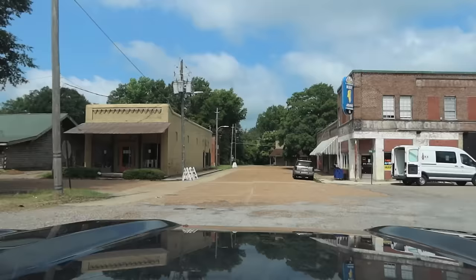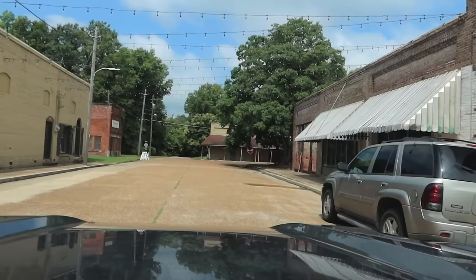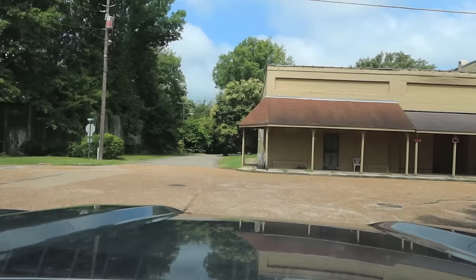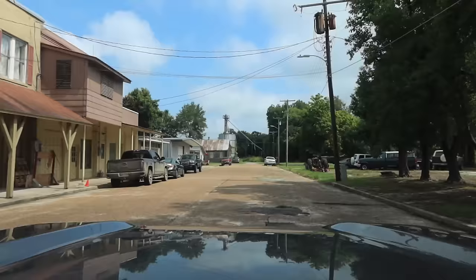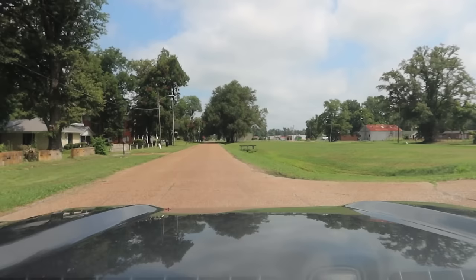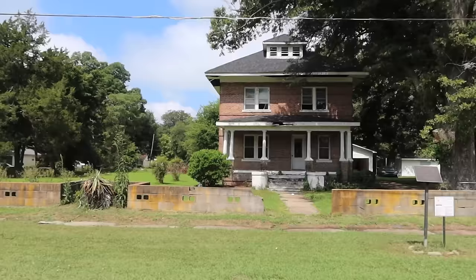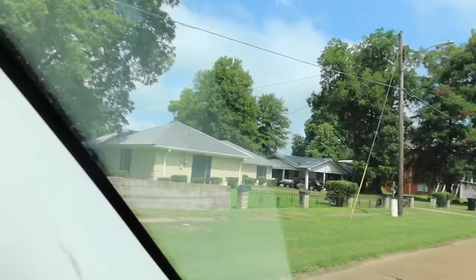I'm in a little town called Merigold right now. Population 379. Very small little burg here. All right, I am in the city of Mound Bayou now, a few miles up the road from Merigold. It's got a population of about 1,700 people, so it's a little bigger, but it's still quite small. Very much off the beaten path.